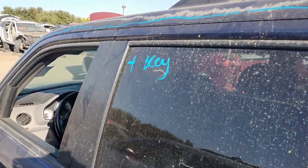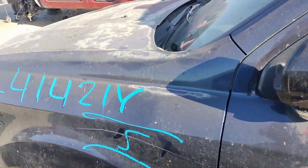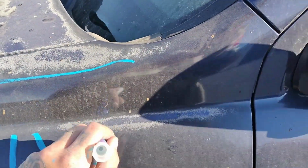Back door. Front door looks good, side mirror looks good. Fender's got more paint problems.